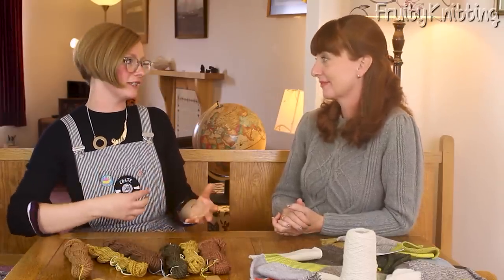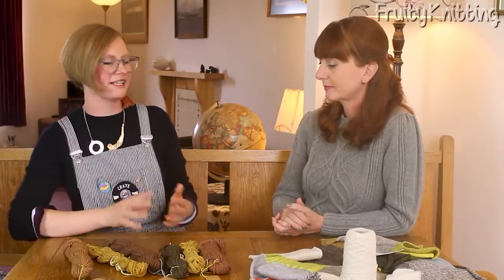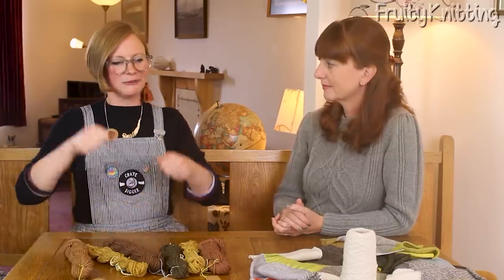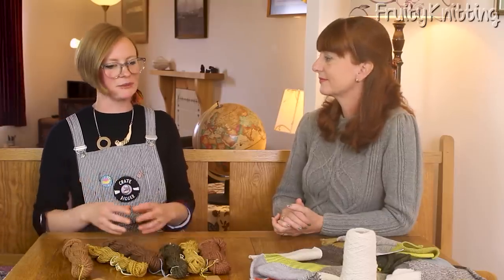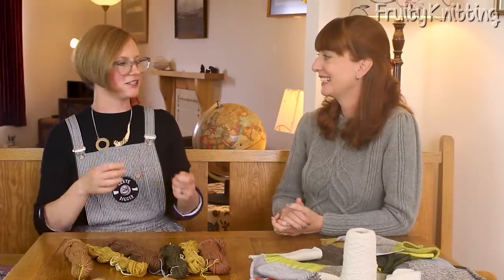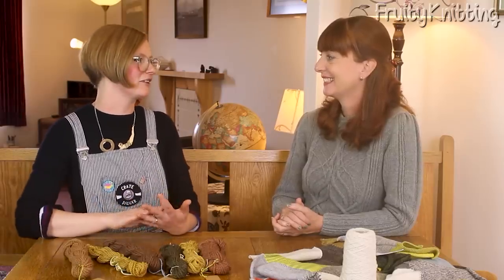So store things correctly, in a cool, dark place, especially if it's naturally dyed. Don't leave it in the window or anything like that. And make sure it's protected against moths, because you wouldn't want to find massive holes in it when winter hits. But if it does have holes in it, then repair it. I'm quite lucky where I live and in my studio, we have a monthly mending event. It's a social event. People come in with all their holey jumpers and we teach each other and share skills and encourage the repair and longevity of our pieces, basically.